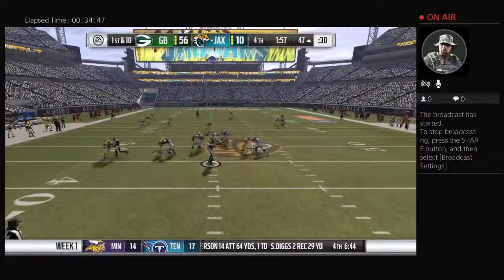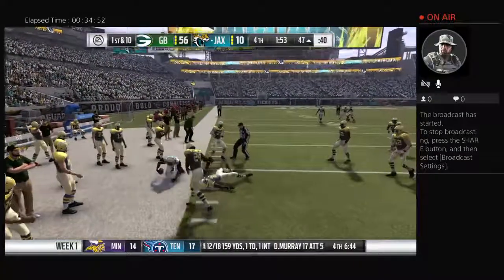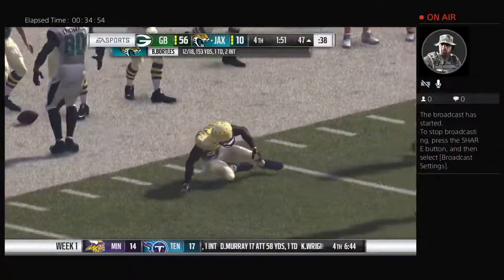Bortles now on 1st down. Looking left side and completing it to Thomas. Just a yard on the catch there. It'll be 2nd and 9.